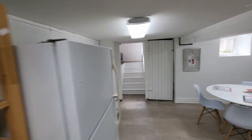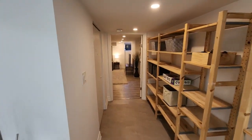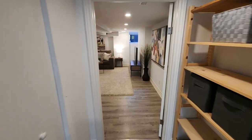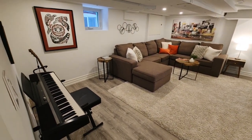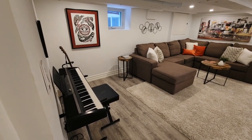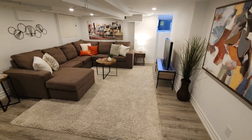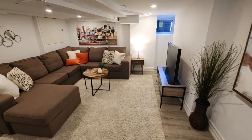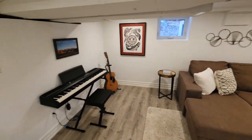We end the tour of the lower level at the end of the hall, where we are greeted by the spacious rec room that provides a private respite from the main floor activities. Friends and family will enjoy this great getaway area.